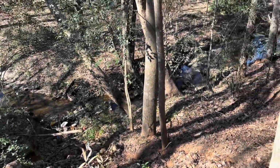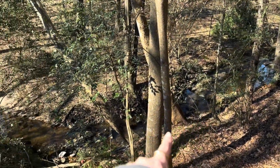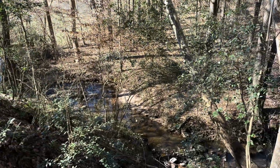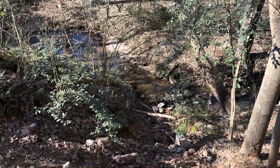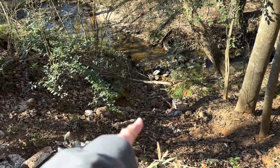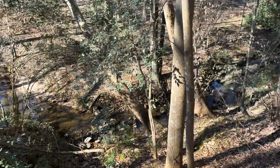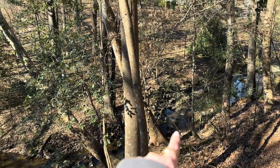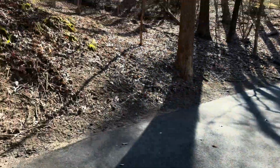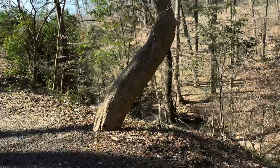It's another section. See, we've got some more running water. You can see it gets a lot wider than it was when I first started walking, so it's really, really narrow. We've got these rocks going downhill. See, there's kind of a barrier in the river as well. But that's really the main sound I can hear, that running water. It's pretty quiet out here. I've only really heard the squirrels and a couple birds. But it's been pretty limited, very peaceful.